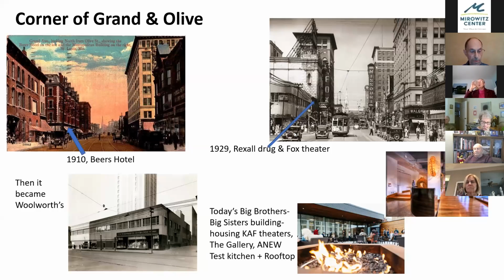What was once the site of human rights protests now promotes nurturing relationships amongst people because the building has been transformed into the Big Brothers, Big Sisters building. The Kranzberg Art Foundation has a gallery in the lower level that you can see here. And there is a rooftop bar and space that is open for groups and meetings. This is a new test kitchen and rooftop. And this is really a very beautiful space that has been added in recent years to the building, now known as Big Brothers, Big Sisters.